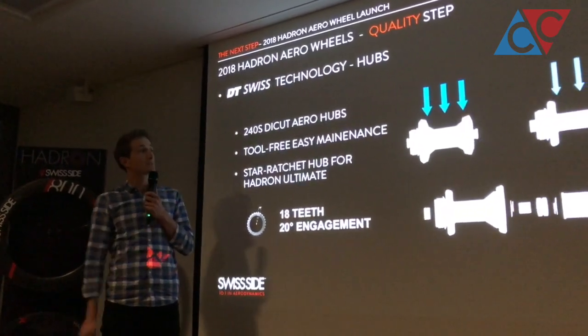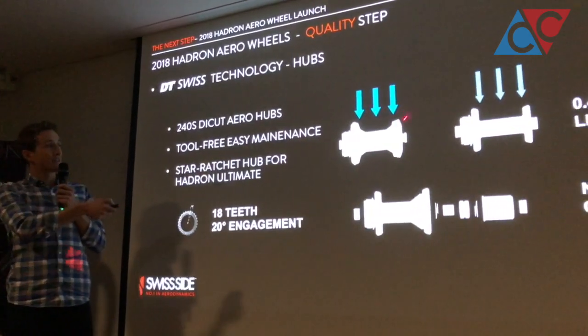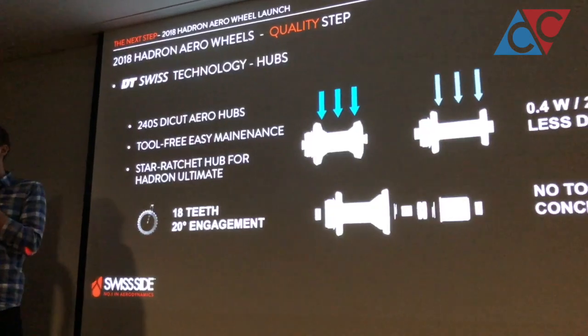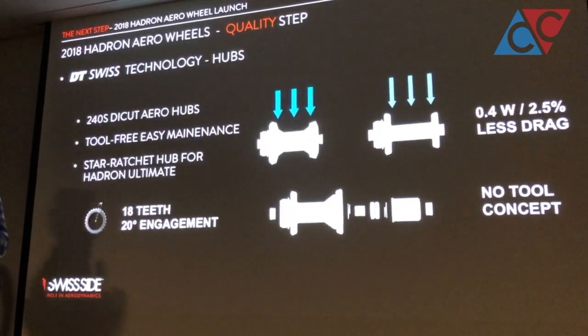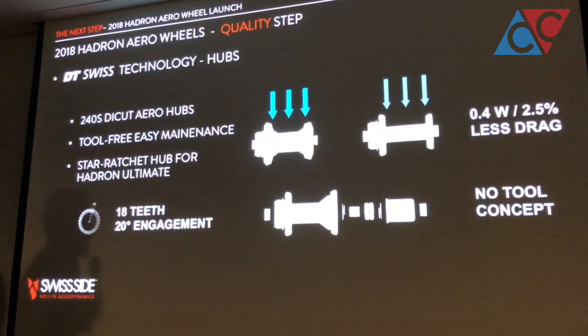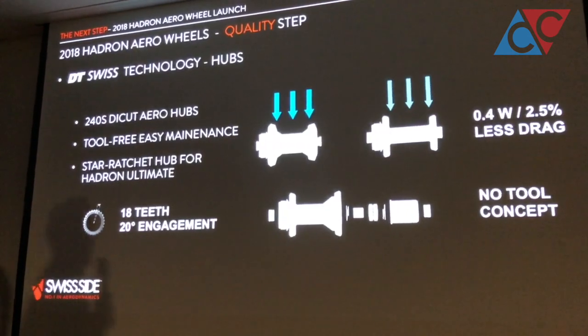As an example, you can see here an old hub shell, and on the right side a new hub shell which we developed together. This is the aero die-cut hub shell. It has a reduced frontal area, so the hub shell has gotten smaller, and therefore we could improve aerodynamic performance by 2.5%, which is quite a lot when you speak only about the hub shell.